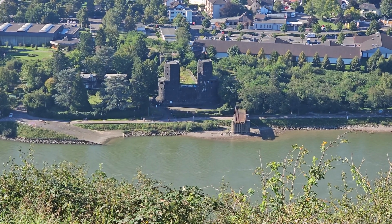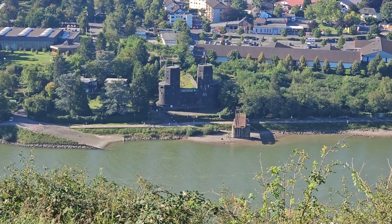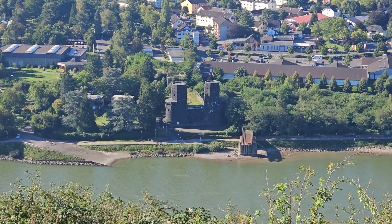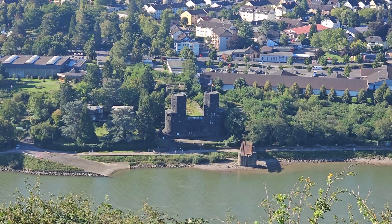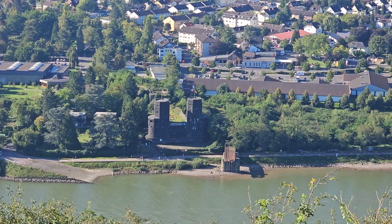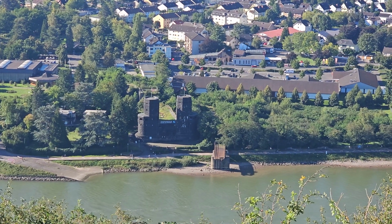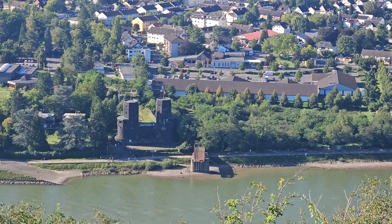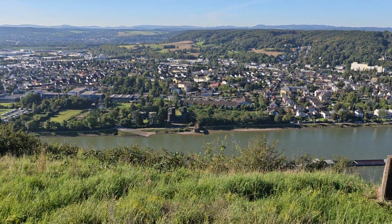There are two towers on this side, on the eastern bank as well, and that leads then a bit further back, leads into the tunnel which goes through this huge volcanic rock structure. I'll take the camera out a bit so you can see a little bit more.